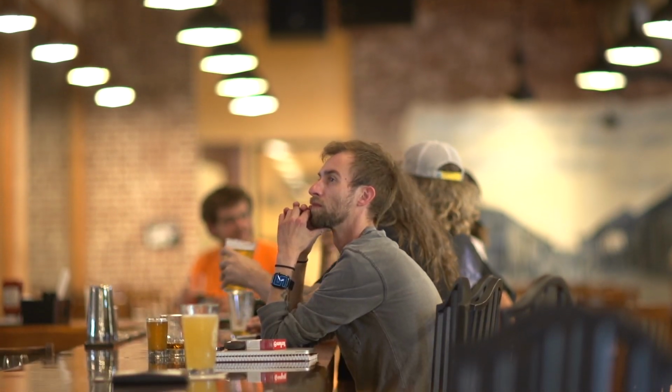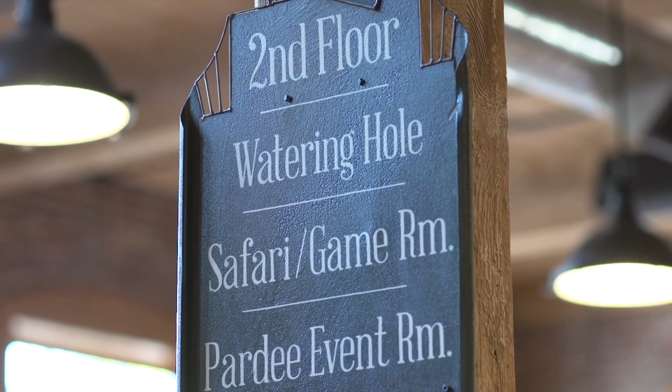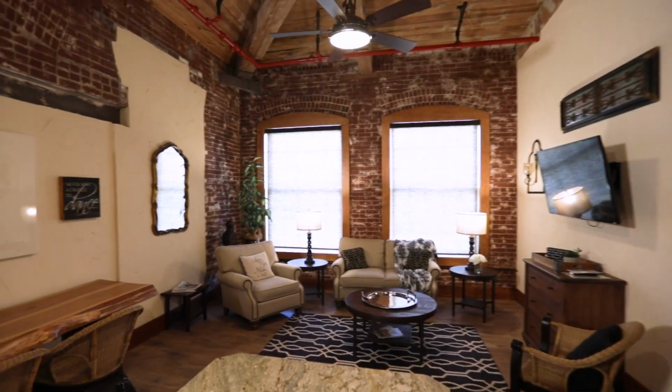It's a great place for people to come for a destination. We do have the brewery in the basement. First floor is our brew pub. Second floor is our game room and our wedding and event space. And then we now have the third floor with our suites. So you can pretty much come here, eat, drink, and then head on upstairs.